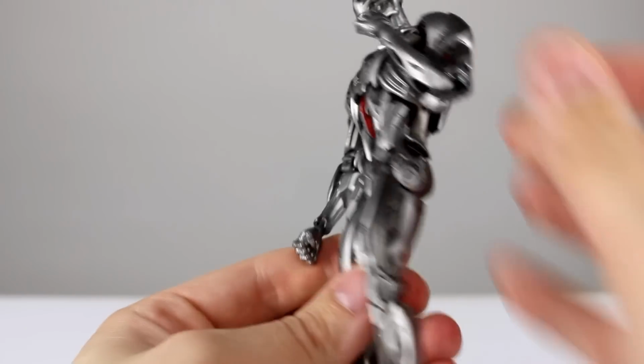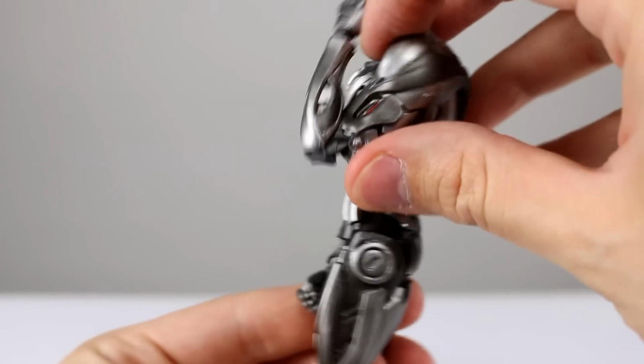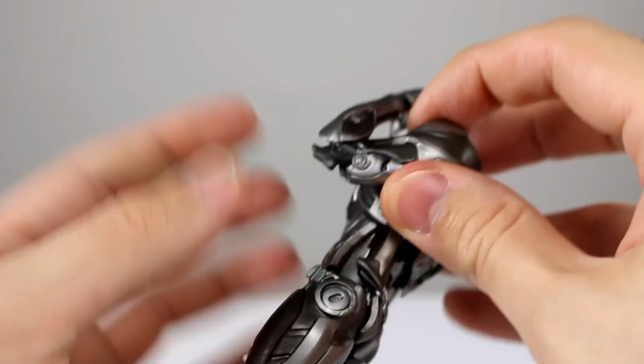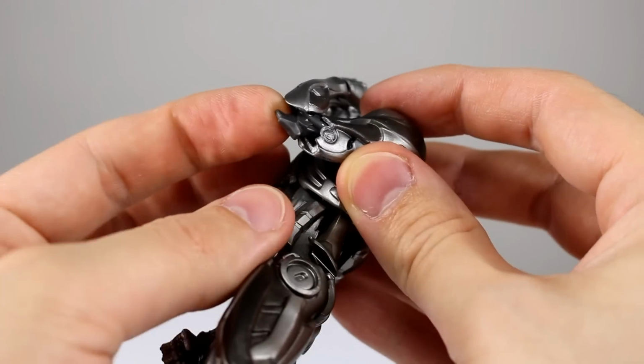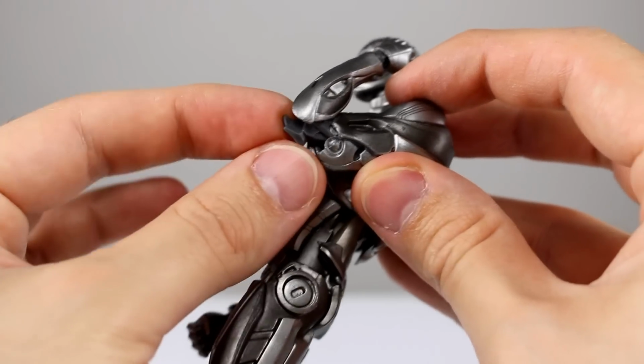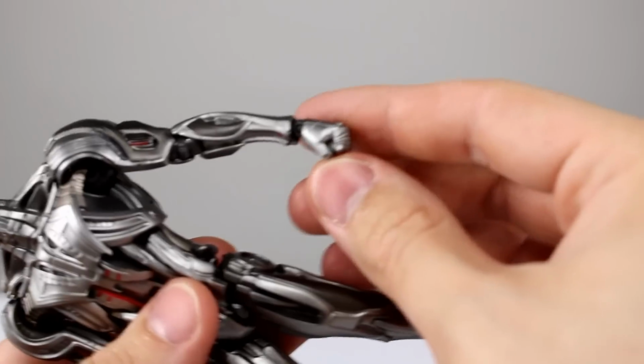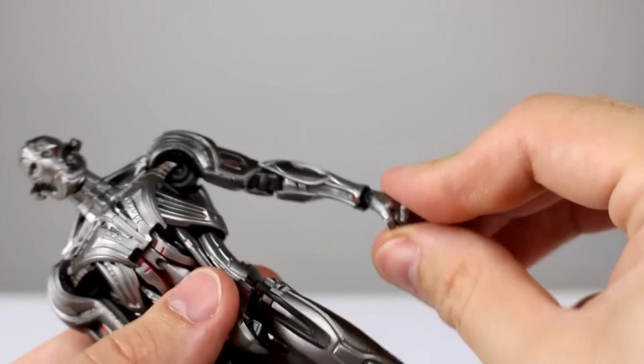The elbow has good range, but it's an atrocious design. Let's stick it out this way. It looks okay from the side, and then you realize it's hollow. There's nothing to it but this little weird nubbin. So it looks really bad. And then the wrists are normal. I'll give them that. The wrists have a normal ball hinge.